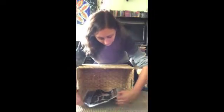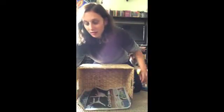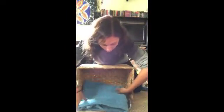First, start by laying down some absorbent material, for example, newspaper. That would go in the bottom. Then you would add a towel or some sort of soft material, a blanket, even something that has the animal's scent on it would be ideal.